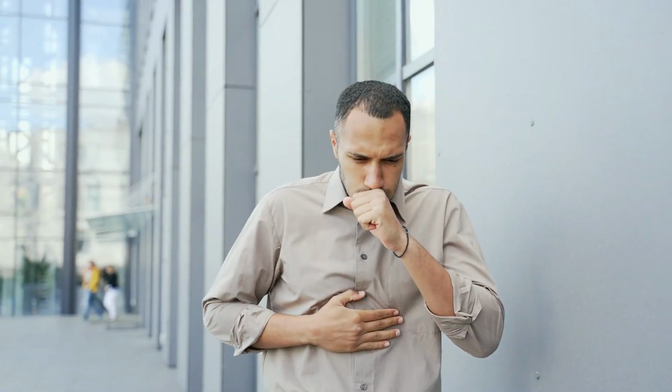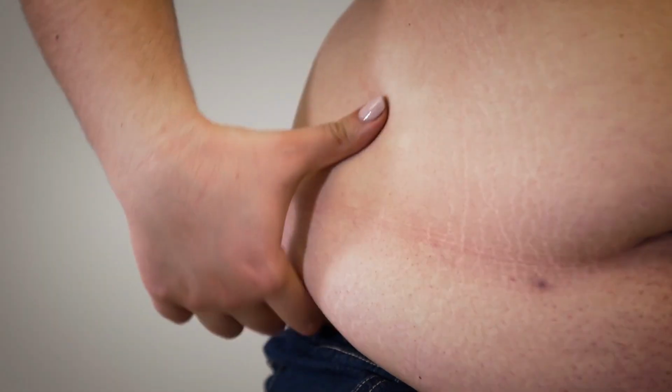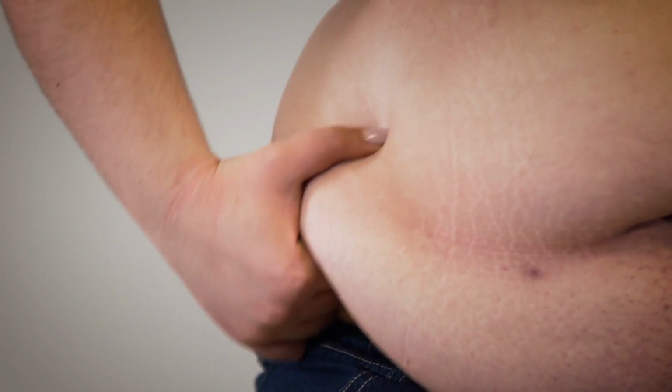Signs of a hernia include a bulge that may become more visible when you cough or bend over. The mass might feel soft and could even be tender to the touch.